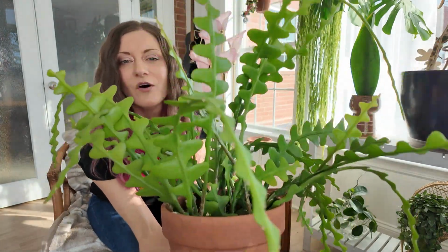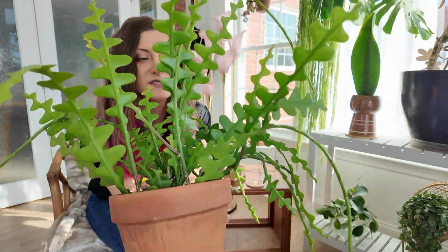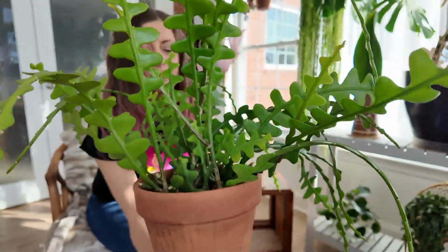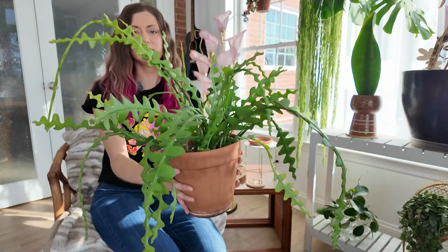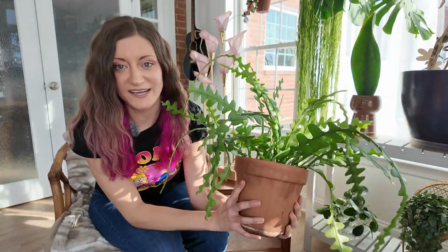So this actually, the whole show on this one is its stems. So these are not leaves, these are all stems. They have a really cool, deeply lobed fishbone type look to them, and they grow kind of crazy, which I really love too. I love some crazy growing plants that just kind of go wild on their own. This is another tropical cactus.